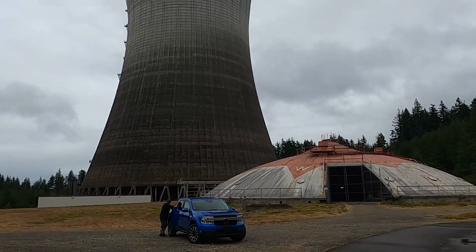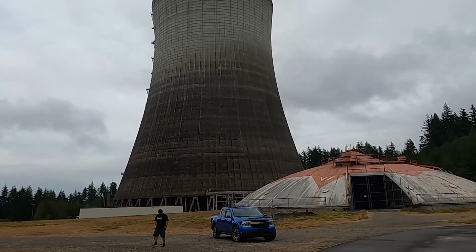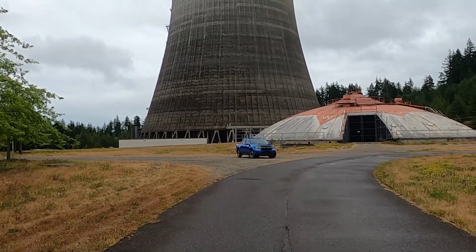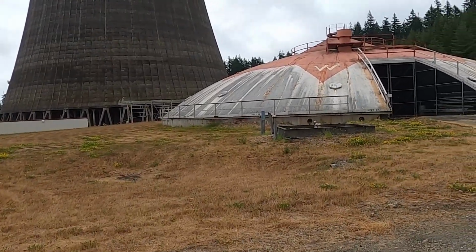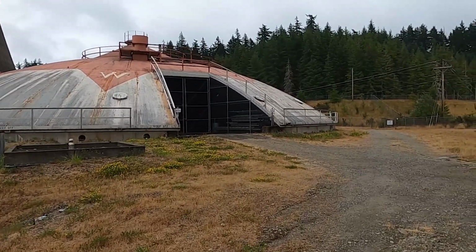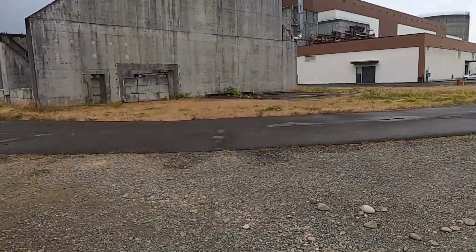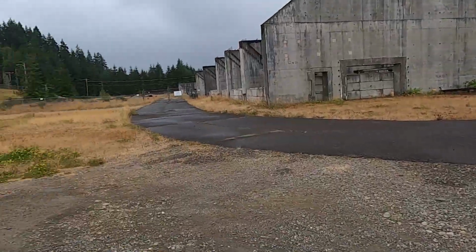Jesus Christ. You realize how big those cooling towers are, dude. It's just freaking massive. It's still not fitting in frame. Maverick looks good. Good job turning the wheels too. I wonder if this was supposed to be meant for the nuclear waste. Should park the truck right there and get a shot of it just straight like this. Yeah, we should do that.